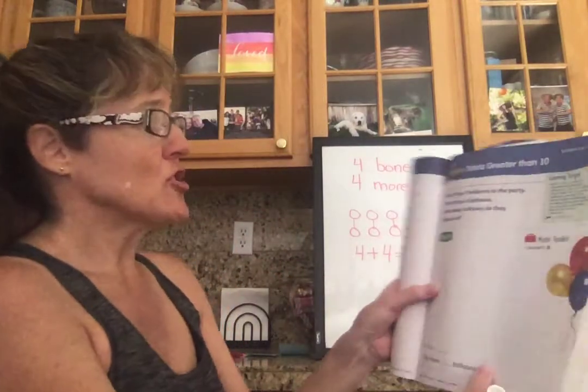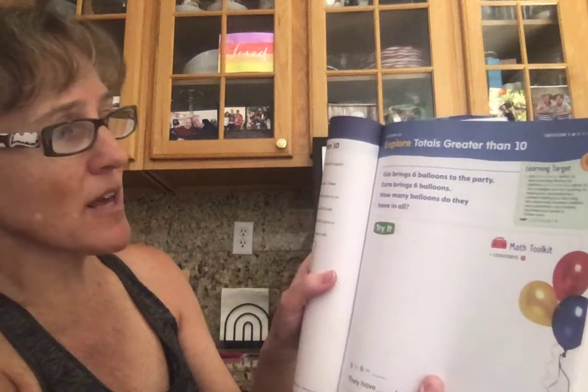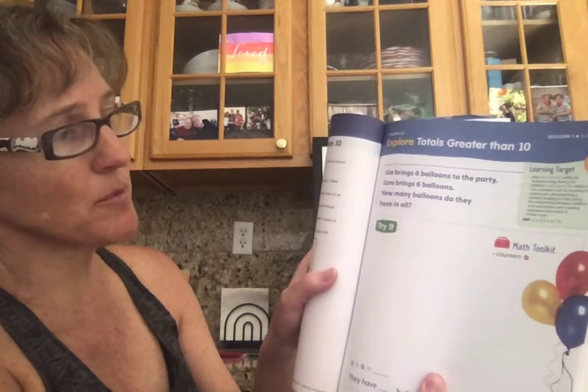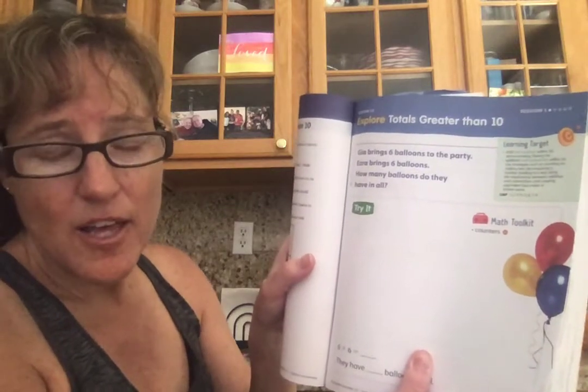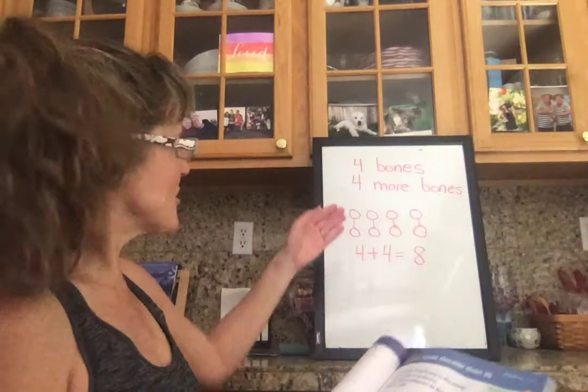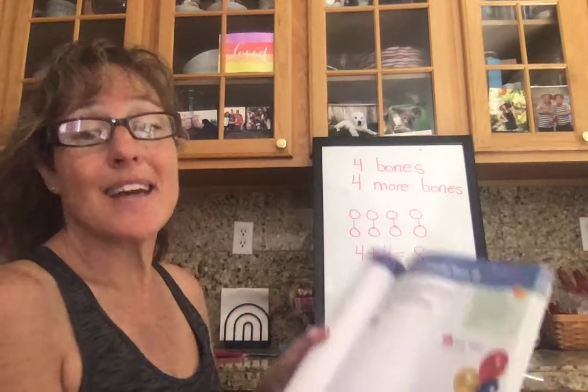It says, Gia brings 6 balloons to the party. Ezra brings 6 balloons. How many balloons do they have in all? So this is a problem that's similar to this one, right? But it's got different numbers in it.